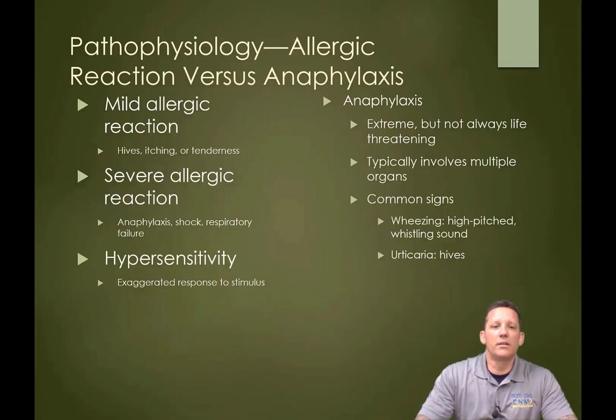Which is a singular kind of inflammation spot. Whereas somebody with a mild allergic reaction may have hives within, maybe say, that extremity or a large portion of skin, right? It's not really all-encompassing and it's not really spreading.